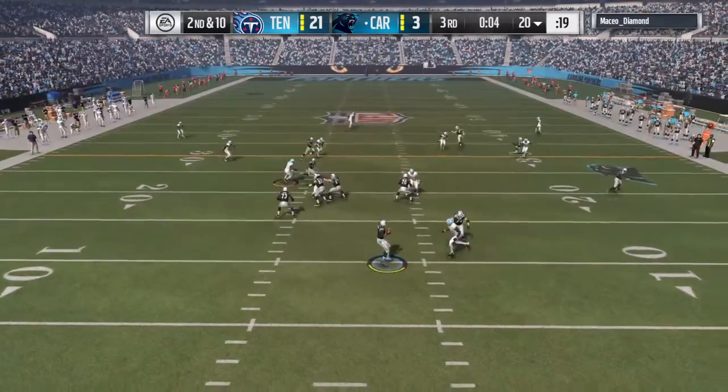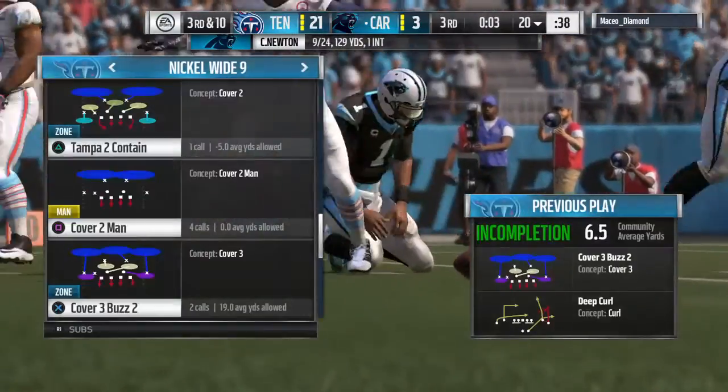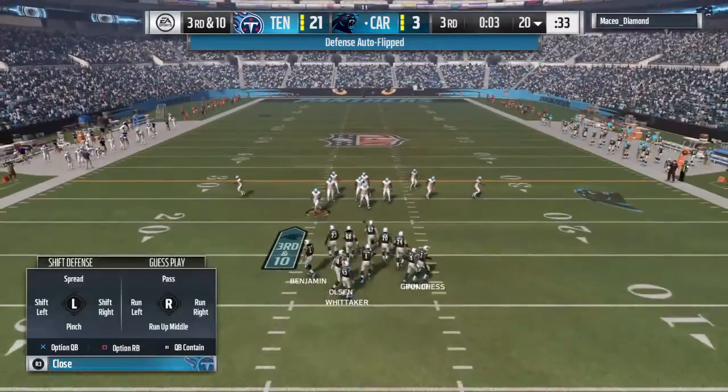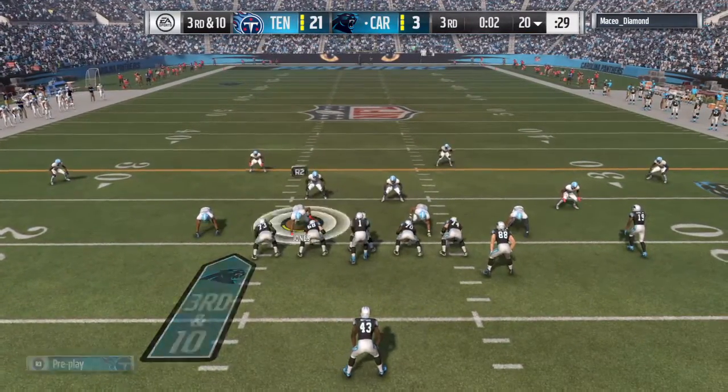Back to the air, Newton on 2nd down. Oh, the ball comes out on the hit, but they'll say it's incomplete. It's a tried-and-true formula, and I don't think it'll change for as long as we play football. If someone's trying to throw the ball and you can put pressure on them and make it tough, that's only going to help your defense.